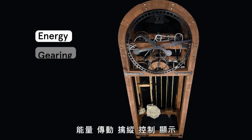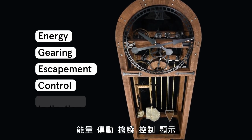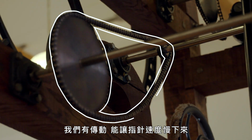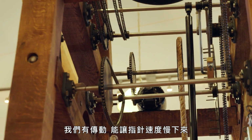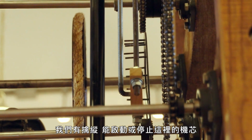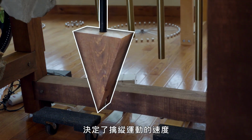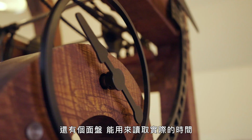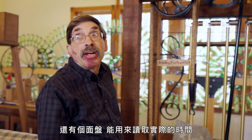There's 5 elements of a clock: energy, gearing, escapement, control, and indication. Energy, this is a rock here. We have gearing, which slows down the speed for the hands. We have an escapement, which starts and stops the movement here. We have a pendulum, which is what determines how fast the escapement is moving. And we have a dial to read the actual time from.